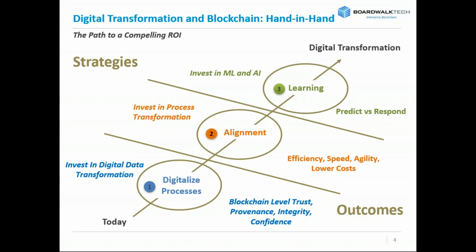And you've heard this discussion before about, where do I start? Well, you can't do anything in blockchain if you haven't looked at a process and said, is it digitalized? So we talk about investing in digital transformation. And this is something that you're doing today, but you're not necessarily leveraging the fact that the blockchain ledger can provide trust to this transactional information.